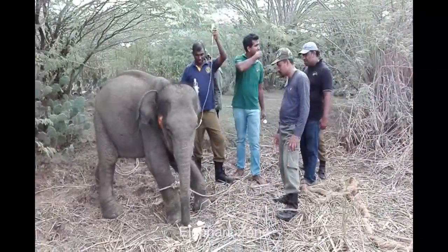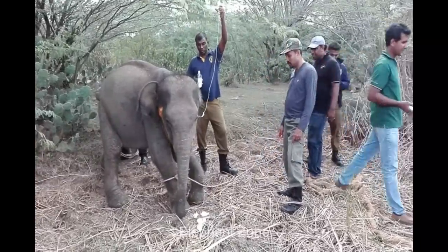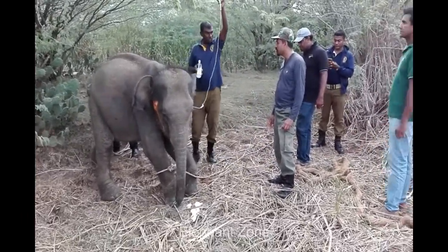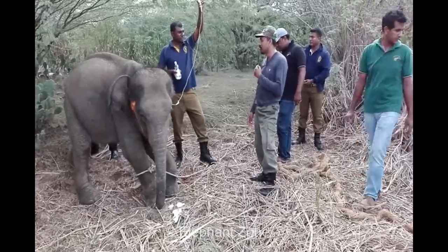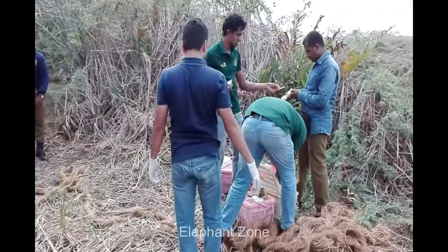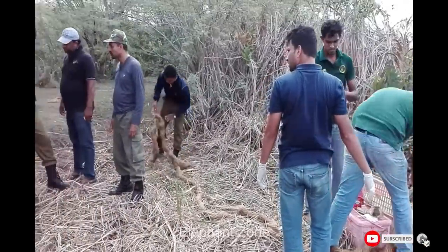In the meantime, the veterinarians noticed that the baby elephant was quite weak and that he required a boost of energy, so they started administering saline using an IV line. Simultaneously, they injected antibiotics, multivitamins, painkillers, and all other required medicines intramuscularly. The entire treatment process was done while the animal was standing in sedation.